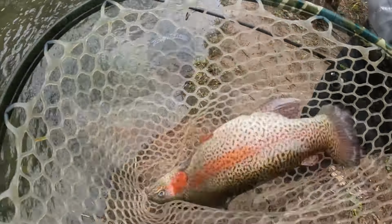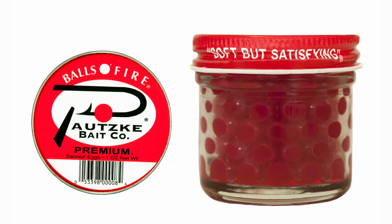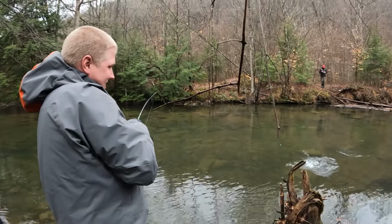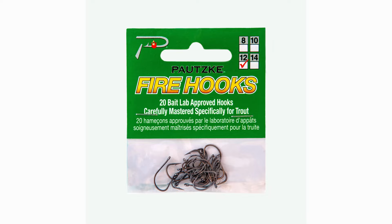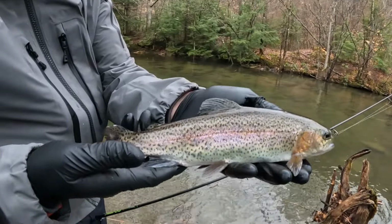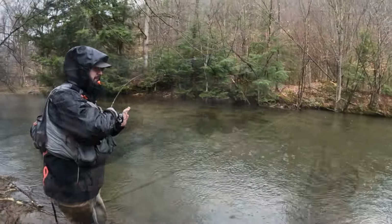Now, all of our fish came on 2 baits. We used Pautzke's premium salmon eggs, those with the red lid. People kind of forgot about the premium eggs in Pennsylvania simply because Natural Deluxe, which we use today, has just taken over. People love that. Jarrett used fire hooks, a size 12 and a size 14, and both guys used fire hooks and fire floats. John switched back and forth as well, but John spent most of the time on this trip trying to catch that golden, which didn't work out for any of us.